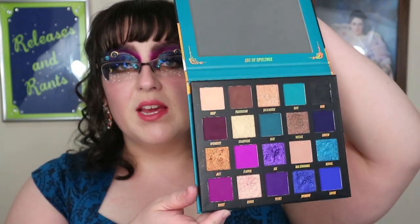So it's the Age of Opulence palette and the trio of pigments. Now I didn't pick up the 9-pan neutral palette, it just ain't my jam. But this is the eyeshadow palette in question. Yeah, it bears a lot of similarities to the Book of Magic. My friend Eve has done a video on this. I'm gonna link that down below. But this is the look I came up with.